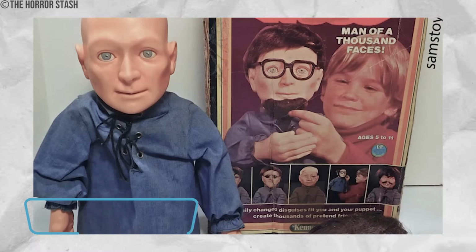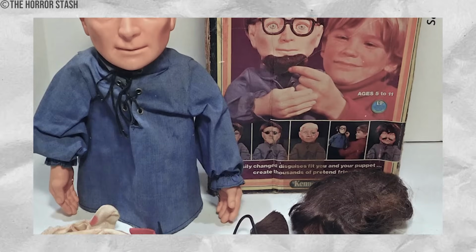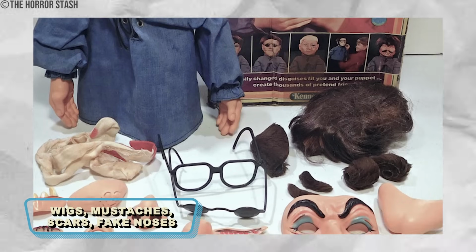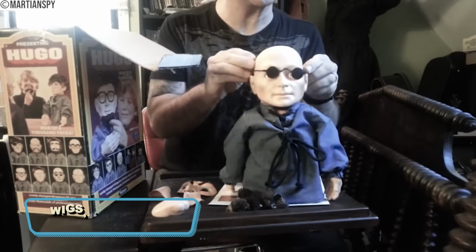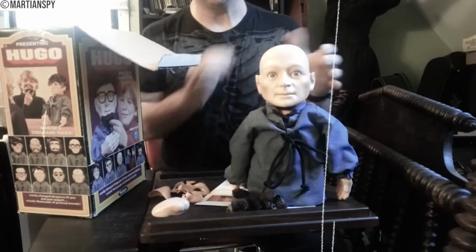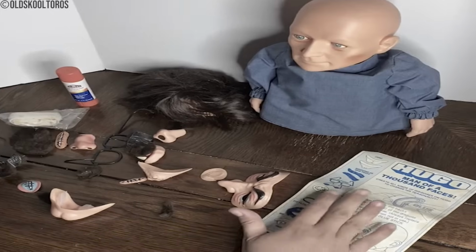Designed by special effects artist Alan Ormsby, Hugo was a bald, expressionless doll with an unsettling stare. It came with a disguise kit, wigs, mustaches, scars, and fake noses, allowing kids to transform it into different characters. While some loved its creativity, others found Hugo nightmare fuel.